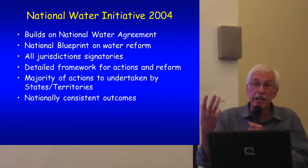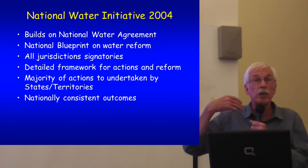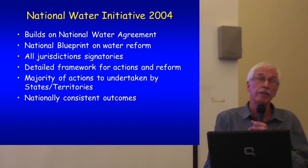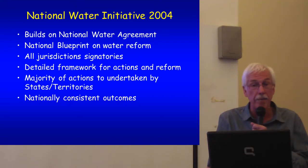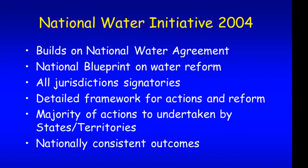And so they sat down and came up with what's called a National Water Initiative in 2004, which really says, let's get going on this thing. Let's build on it, make sure it all happens, all right? And then nationally consistent outcomes over all the states, not all the states doing their own thing. Let's have nationally consistent outcomes. And that was signed off in 2004.